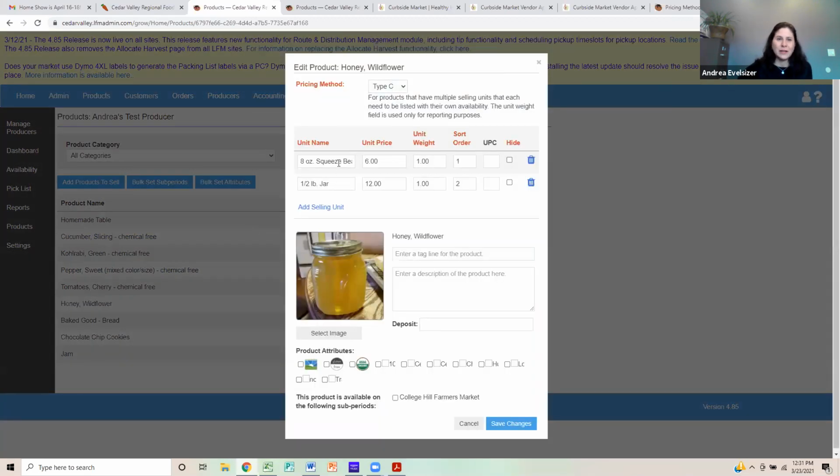If you have your honey already bottled in your 8-ounce squeeze bottle or half-pound jar or whatnot, in most cases you're not going to measure out the honey as you get the orders. You have 10 squeeze bottles and 10 jars ready to go, and you just want to list those on your site. So those are an example of the C products.